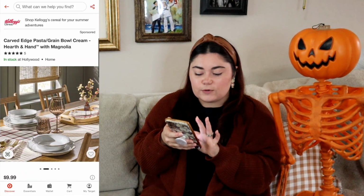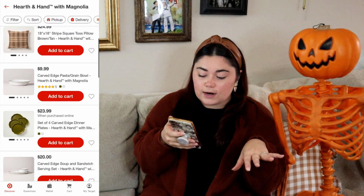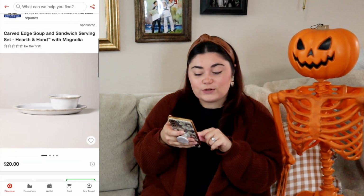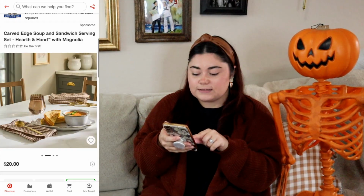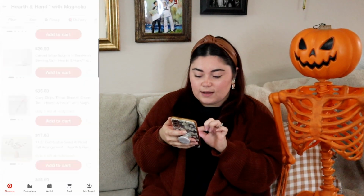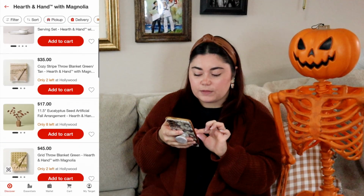She's got these pasta bowls that match the rest of the set for the dining room. And then you can get a set of 4 of the plates, and then a soup and sandwich serving set. That's so cool. I feel like you don't really see that anywhere, but of course Joanna is like, I'm gonna make this and you're gonna feel like you're eating at a restaurant. This is a nice blanket with the green if you really want to use the green in your fall decor.